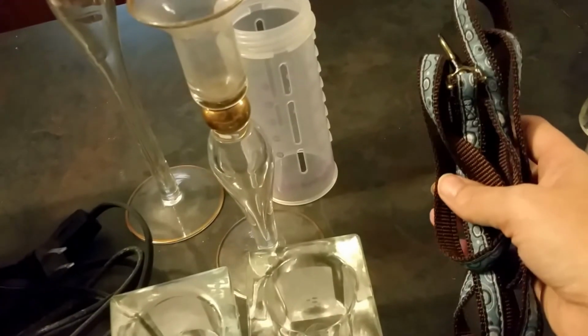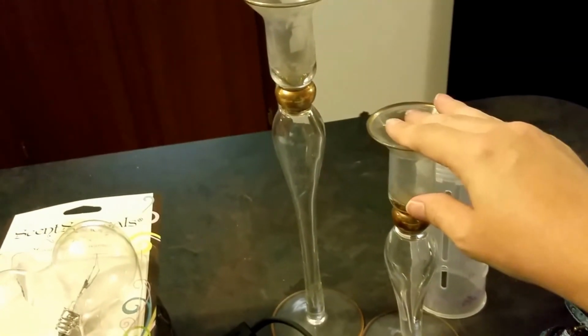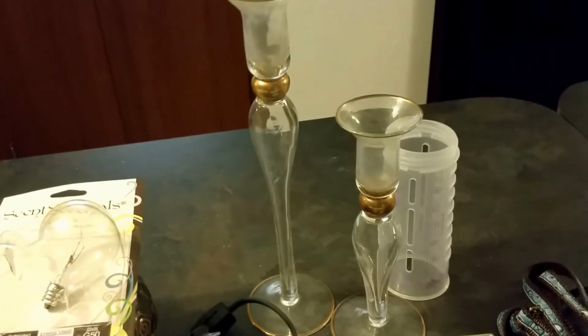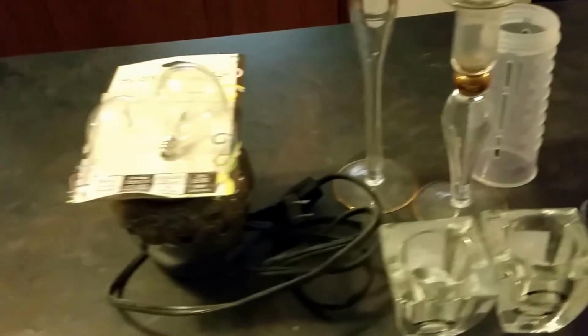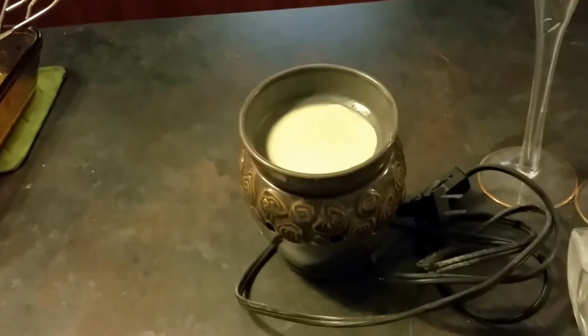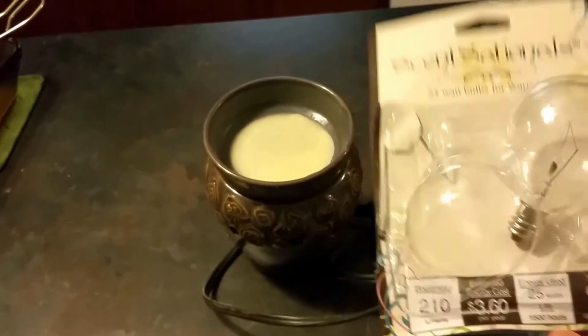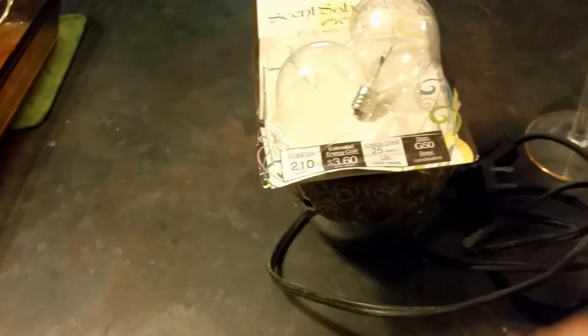This is a dog leash from a dog that we don't have anymore. It was one of my little bitty dogs, so I can put that on eBay now. And some candlesticks here that I found. I've had these forever, I feel like. I don't really use them here at this house because we don't have a table, so those can definitely go. And then Scentsy, I stopped using Scentsy eons ago, so I'm going to put all of my Scentsy stuff in a lot and sell it on eBay. And we have an extra light bulb as well.